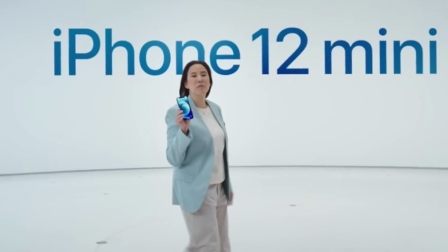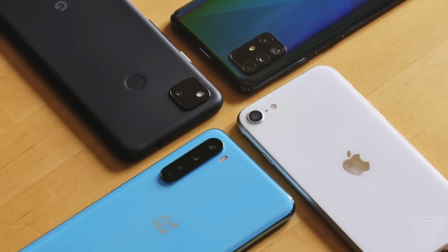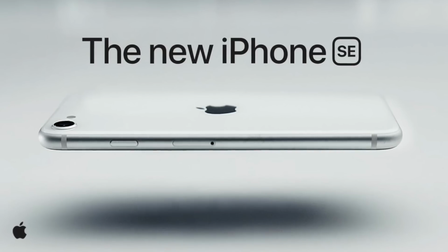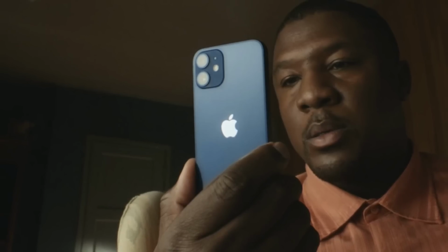Alright, now the iPhone 12 mini represented a new sales strategy for Apple. In today's smartphone market, smaller devices are generally associated with lower cost. For example, the wildly popular iPhone SE with its 4.7-inch display is Apple's smallest and cheapest model at $400, but the mini comes in at $700.